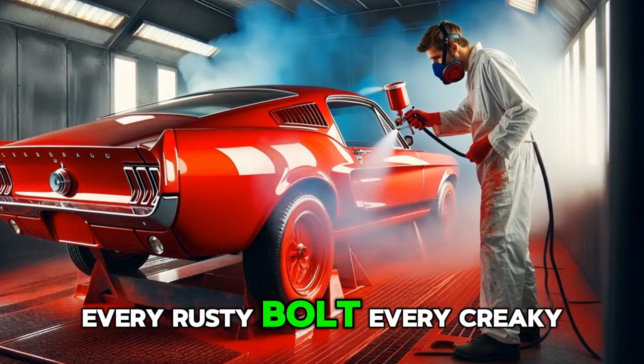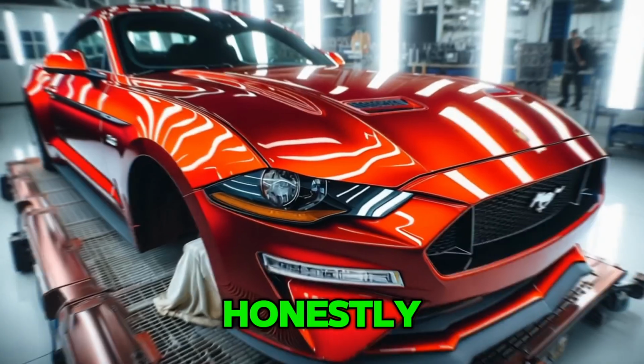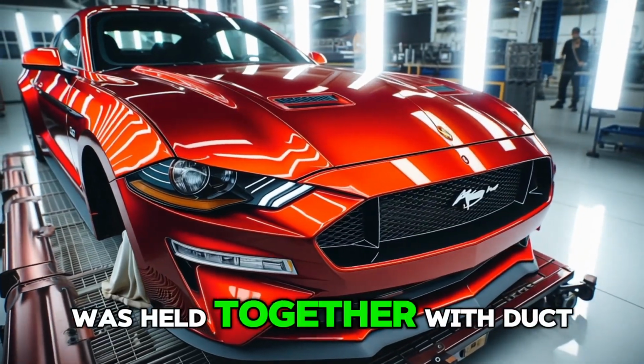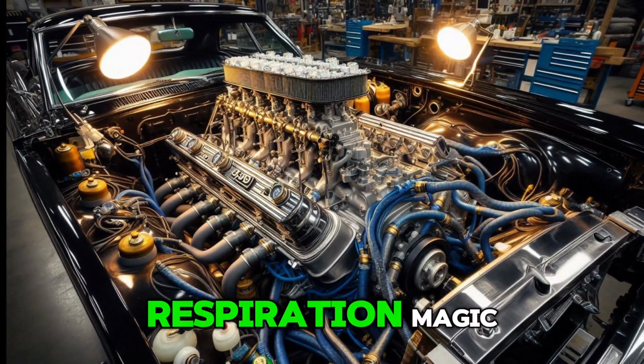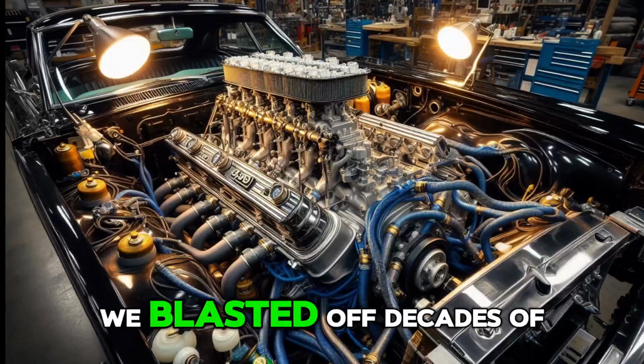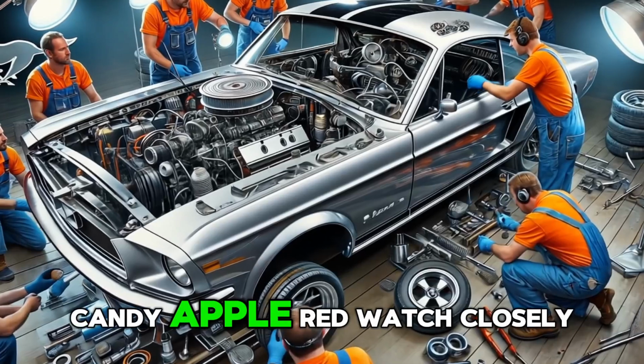Every rusty bolt, every creaky part, every sad, squeaky panel gone. Honestly, it felt like this car was held together with duct tape and dreams. And then, the moment of truth: restoration magic. We blasted off decades of rust and prepped her for that jaw-dropping candy apple red paint.